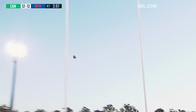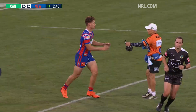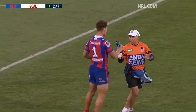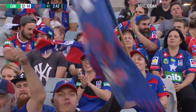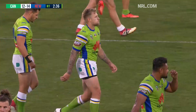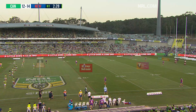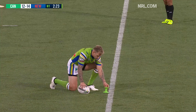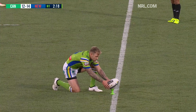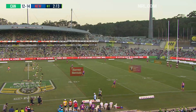So Ponga is going to put the Knights ahead, 14-12. Got 2 minutes, 45 seconds left in the first half. The Knights faithful have made the long trip down, and at the moment their side is doing a fine job here in the nation's capital. So Austin, you get us back underway. Newcastle are going to want to work to their kick. They'll get one more shot, the Raiders.